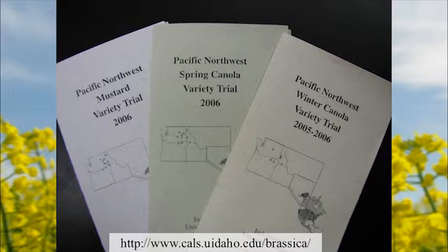All the results from our program, from the variety trials in the program, like others, are published on our website, and the website's at the bottom. They also have little leaflets that you can pick up outside. I just have three of them here, one for mustard, one for canola and rapeseed winter, one for canola rapeseed spring. Pick one up outside.